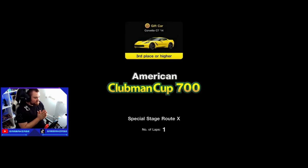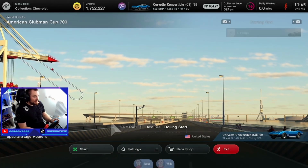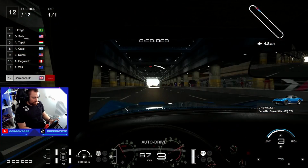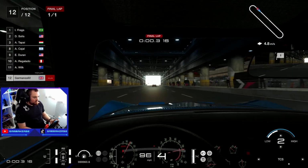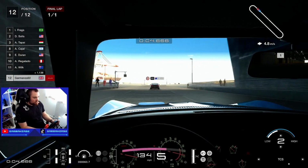I don't think I've ever done this racetrack before, so this could be interesting. The special stage Route X, 1 lap. Wow. Okay. Let's hope we've got enough power in this car then, if we've only got 1 lap to do this in. I'm going to keep traction control 2 on for now. Might be that we need to go to traction control 3.